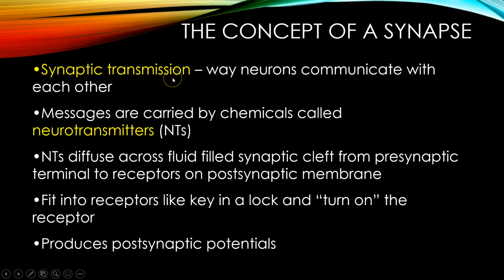So synaptic transmission is the way neurons communicate with each other, and messages are carried by chemicals called neurotransmitters. We're going to abbreviate that NT. So these neurotransmitters basically diffuse across the fluid-filled synaptic cleft. So that space between the neurons, or the synapse, it's also called a synaptic cleft, is filled with fluid, and these neurotransmitters or chemicals float or diffuse across them from the presynaptic terminal, or the end of one cell, to receptors on the postsynaptic membrane.